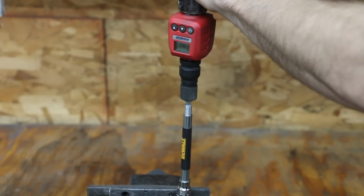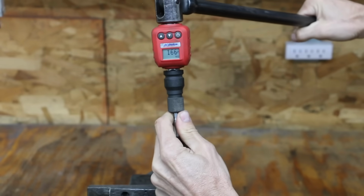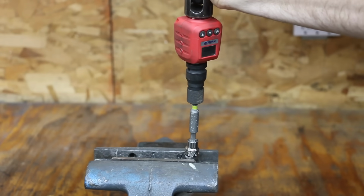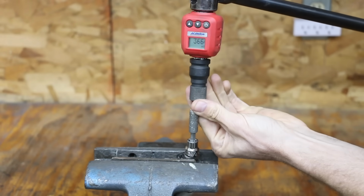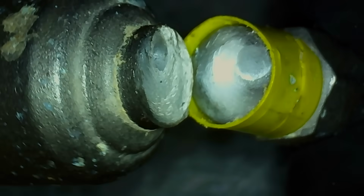And the DeWalt gave up at only 166 inch-pounds, about the same as the Tomoto Palace. Just like the first DeWalt bit holder, the shaft broke away from the main body of the bit holder. The short Ryobi bit holder looks very well built, but it gave up a little bit soon at 366 inch-pounds. The bit holder broke at the very narrow point in the shaft referred to as the torsion zone.